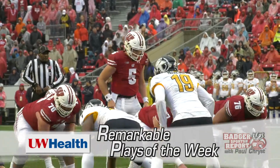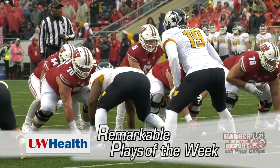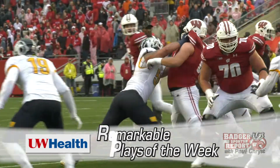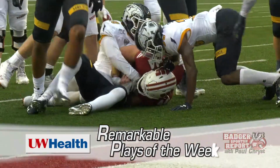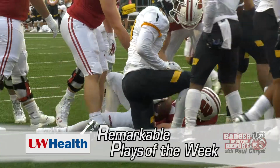John Chanel in at fullback. Frederick Shaw, the tailback. Jack Dunn out wide to the left. Here's John Chanel again. First down to the 10. Chanel to the 5. And John Chanel down to the 3-yard line.